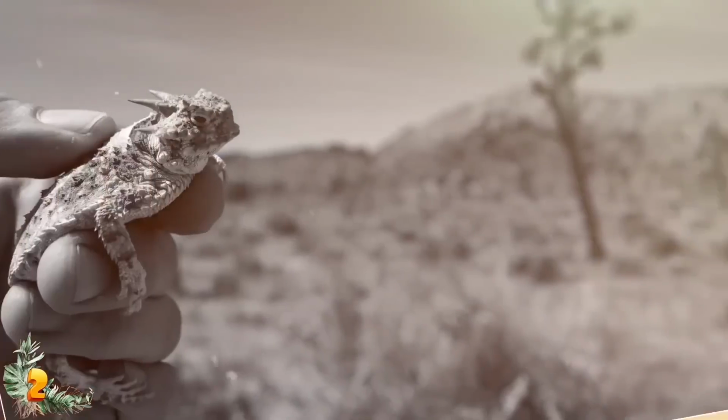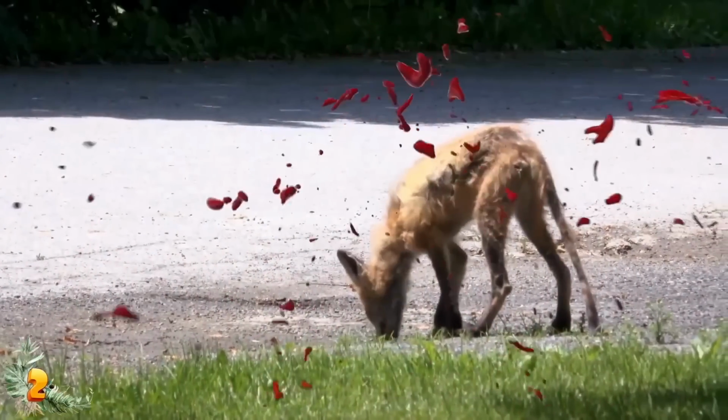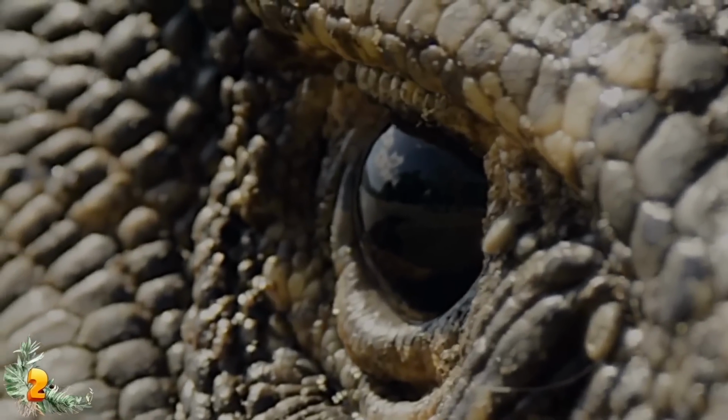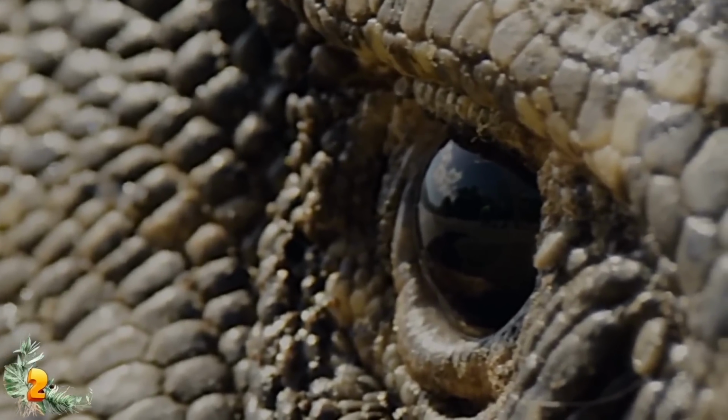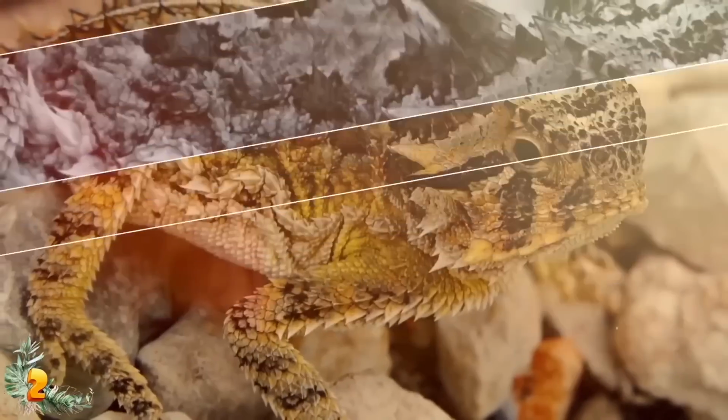In the case of a coyote attack, the blood will squirt straight on the coyote's tongue and deliver such a blast of horrible flavour that the coyote will drop the lizard from its mouth and stagger backwards in disgust. Even though the horned lizard has mottled skin that helps it to blend into its surroundings, it's still often caught by predators.